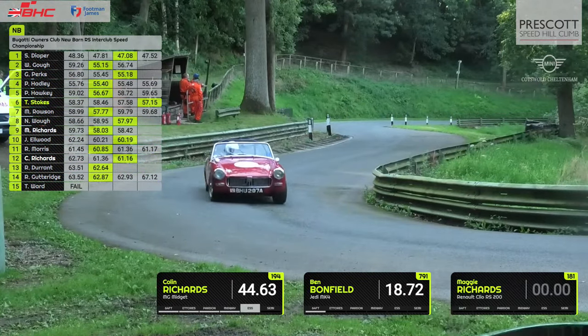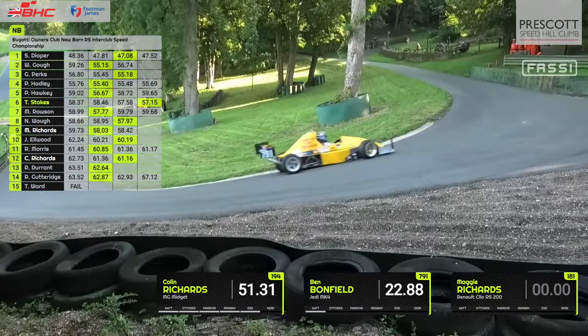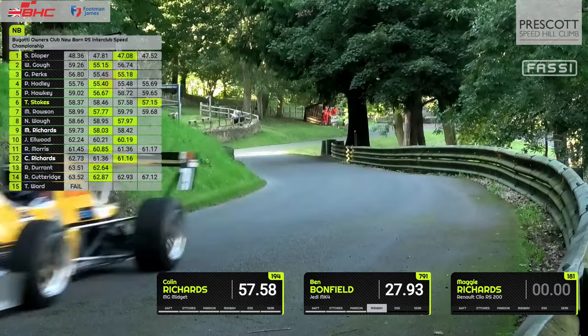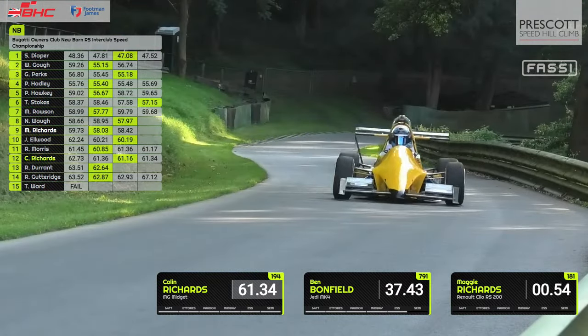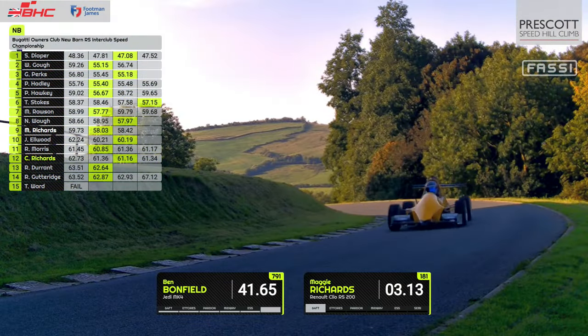Yeah, what a wonderful car to see on the hill. The Gilbern are very simple-looking cars, but very quick. Quite a short wheelbase, but that gives them great handling characteristics through the twisty bits, and this is where they make up all the time, usually powered by a bike engine, so probably turning about 120, 140 horsepower at the back.